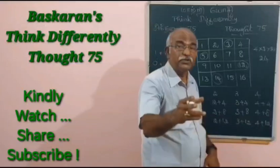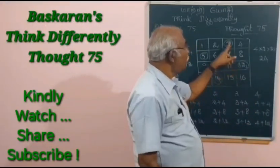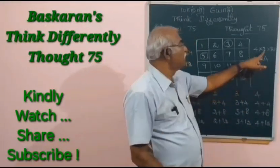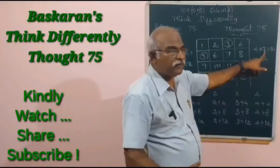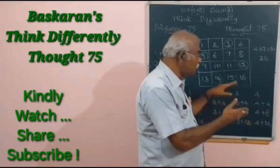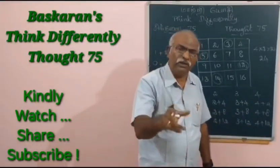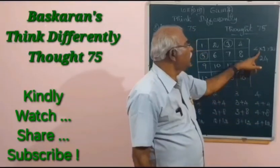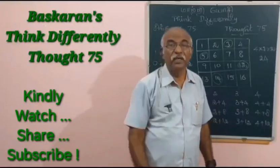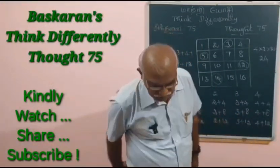From the first row, you can choose any number, that can be done in 4 ways. From the second row, one column cannot be chosen, so from the rest of the 3 columns, you can choose numbers in 3 different ways. From the third row, you can choose in 2 ways. When you go to the 4th row, 3 columns will be already represented, so you have only one number. So you have 4 into 3 into 2 into 1, 24 different ways of choosing 4 numbers from each row such that they belong to different columns.